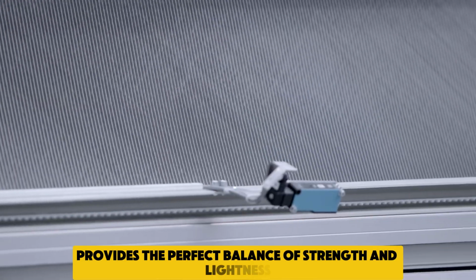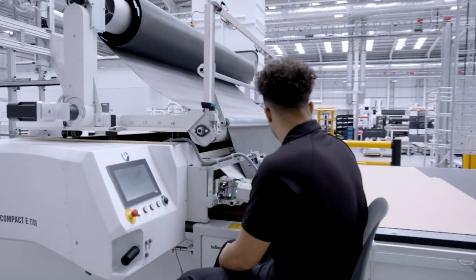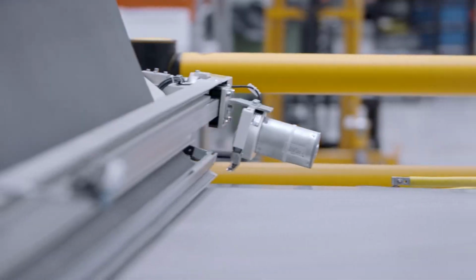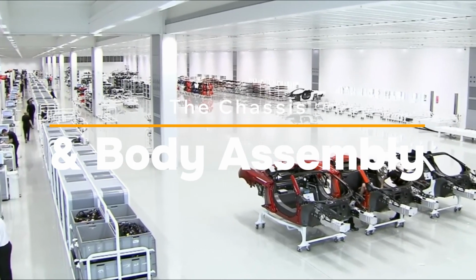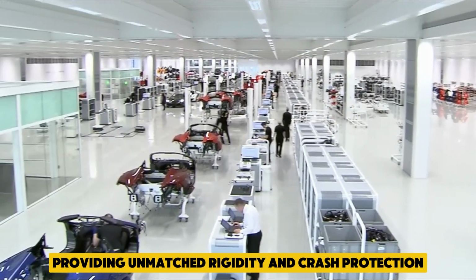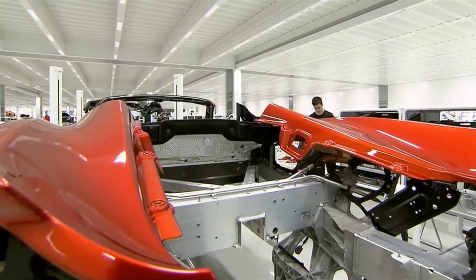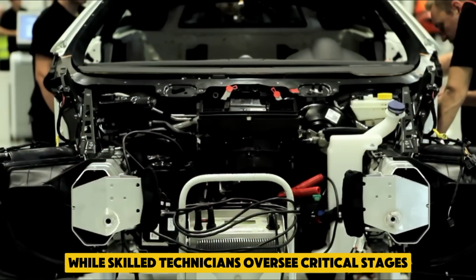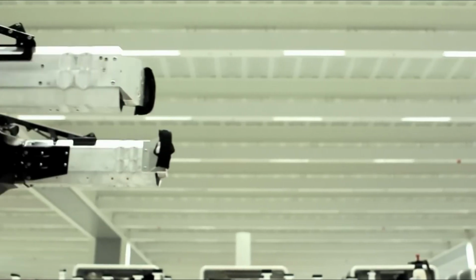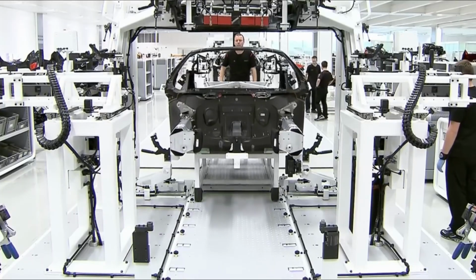Carbon fiber provides the perfect balance of strength and lightness, helping McLaren achieve its famous power-to-weight ratios. The car's monocoque chassis forms the structural core, providing unmatched rigidity and crash protection. Robots handle heavy lifting tasks, like bonding and precision assembly, while skilled technicians oversee critical stages requiring hand finishing and inspection. The result is a car frame ready for its high-performance components.